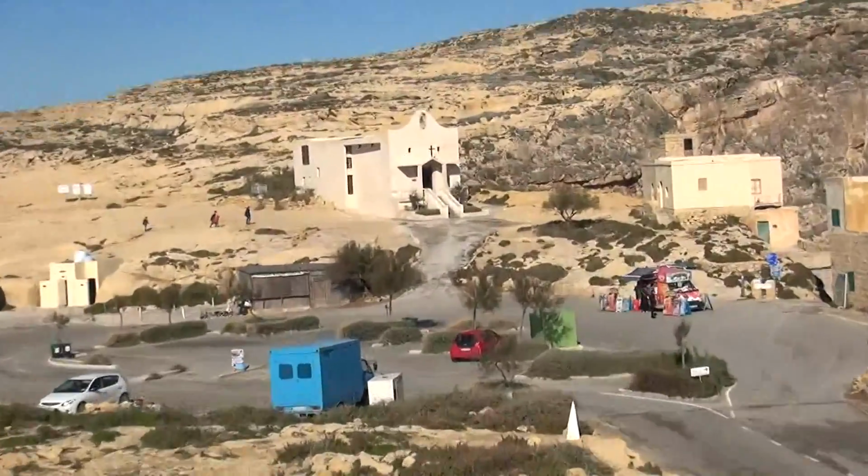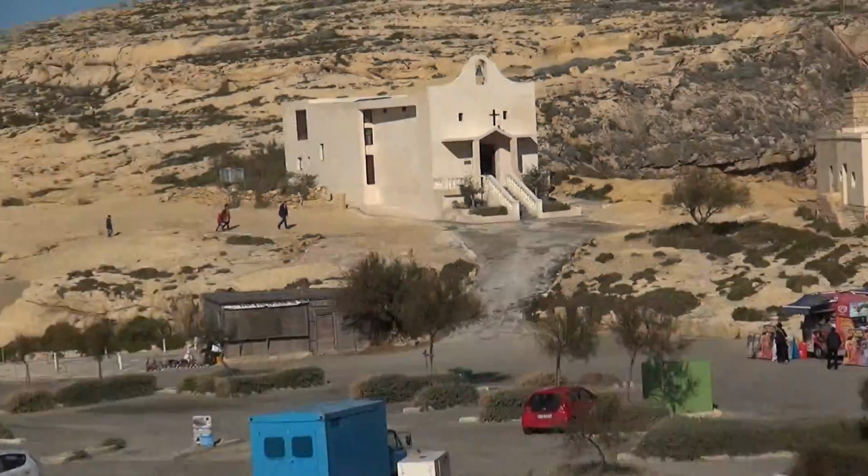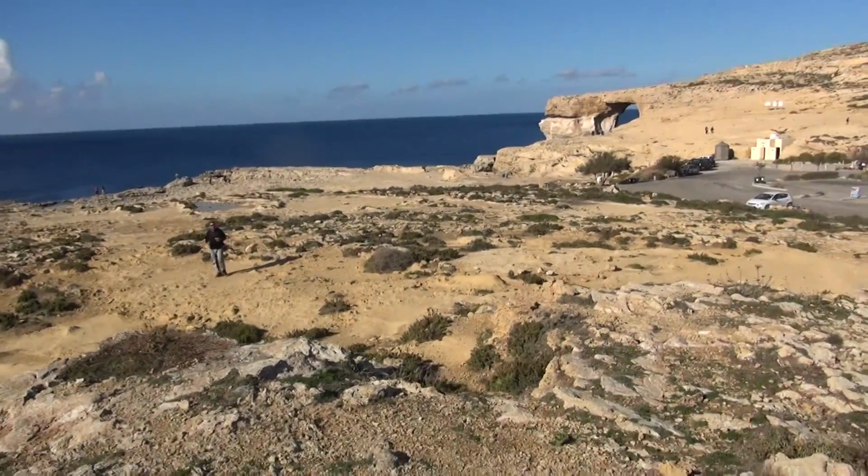Oh, and by the way, you can never be too far from a church in Malta, so of course we have to have a little chapel up here. But now let's go on ahead and head on down to Jen.